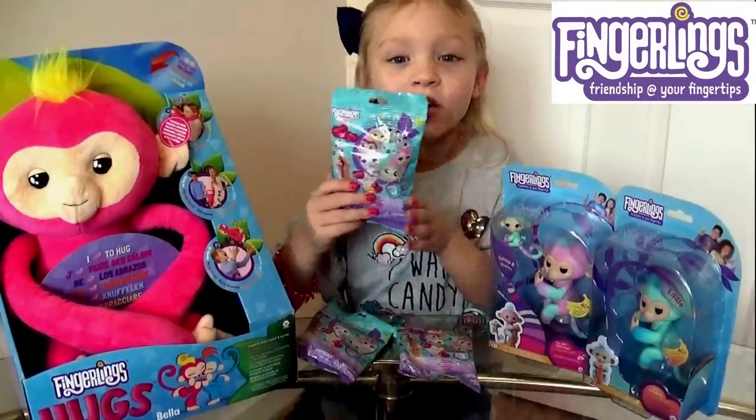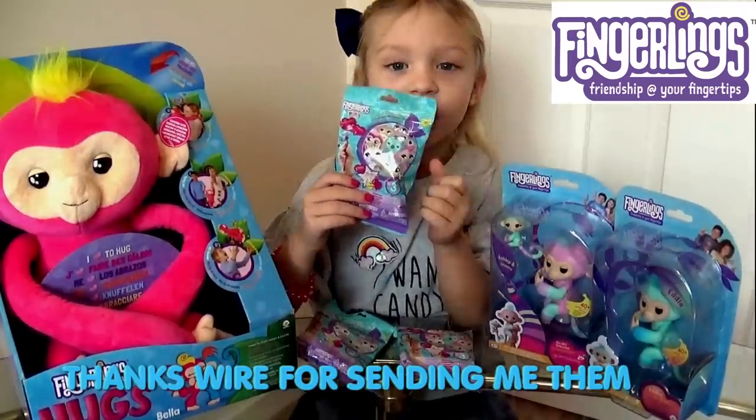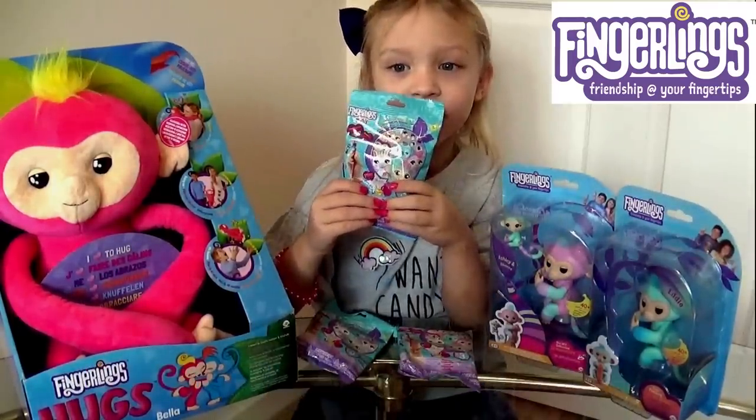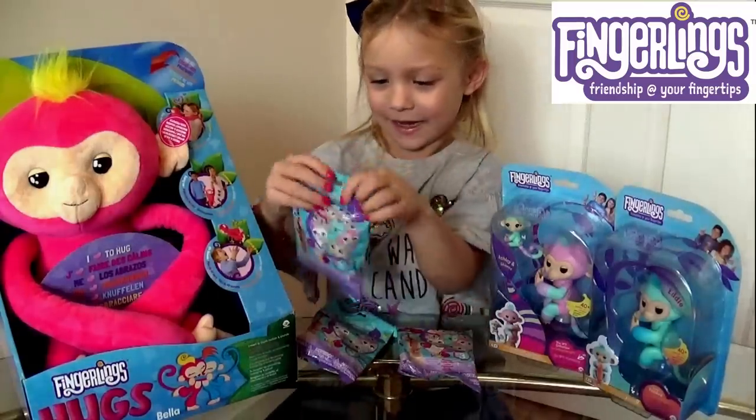Today we are looking at the Fingerlings range. We have 3 Fingerlings Minis. These are for age 5 and up. There are over 5 to 6 to collect. We're looking for Goldie the Ultra Rare. Let's get it open.